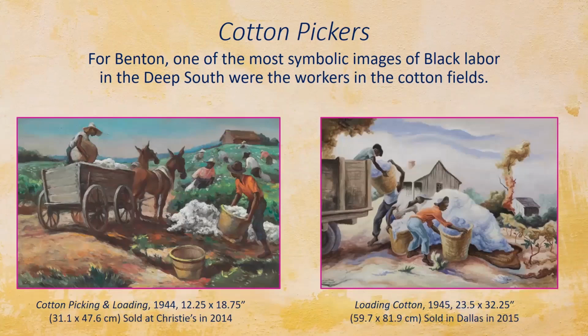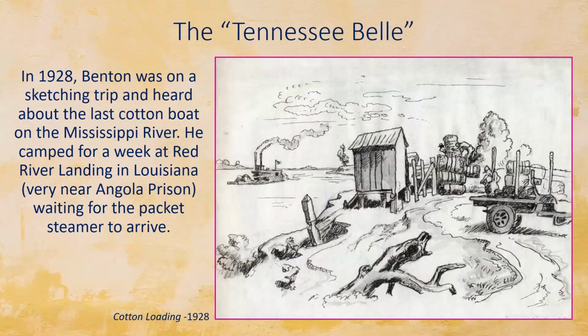Cotton picking and loading cotton. So again, if you're in the Deep South and you are going to depict African-American labor, this is certainly one of the scenes you're going to see. And of course, this cotton had to go to market, and in 1928, Tom was on a sketching trip and he heard that there was one last cotton boat on the Mississippi River, the Tennessee Belle. And so he waited on the banks of the Mississippi River at Red River Landing, waiting for this Tennessee Belle boat to arrive. So there you can see the trucks with the bales of cotton waiting on the bank as well.